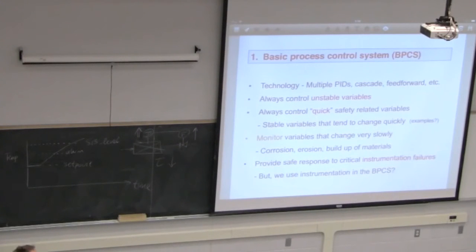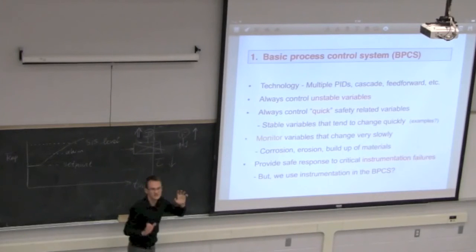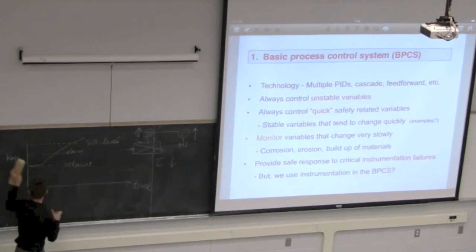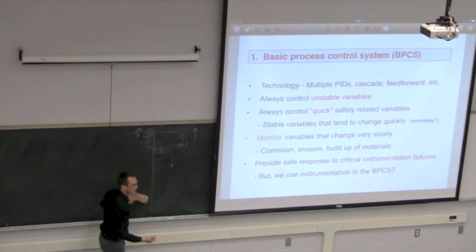Okay, so let's take a look at what our basic process control system should be doing for us. And we're going to look at an example where you're going to do this yourself. The rule of thumb is always control your unstable variables. What's an unstable variable? Temperature, what would be an example of how it would look if it's unstable?